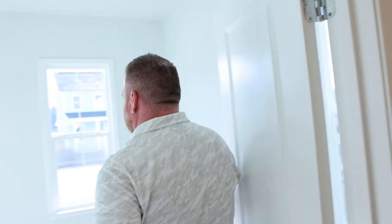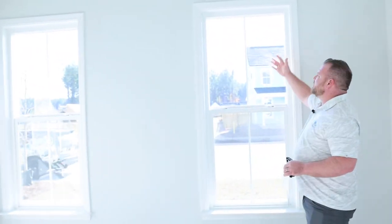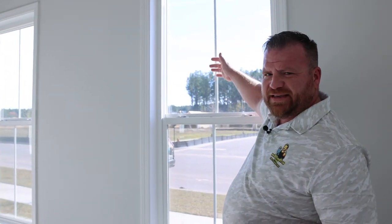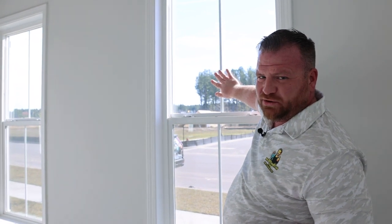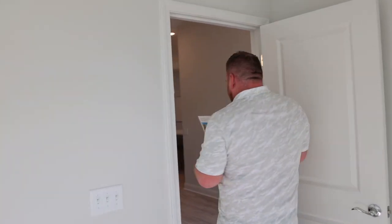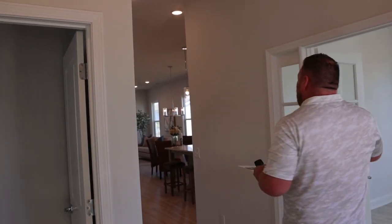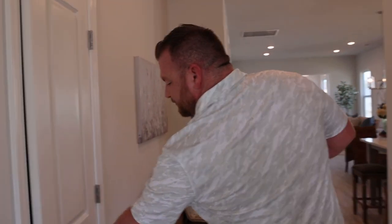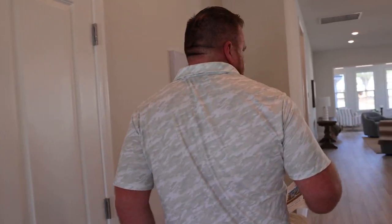Each bedroom is a great size and also offers, look at this, these huge tall windows. And the best part about these windows is they're actually argon filled double pane, which means the outside gets really hot, the inside stays cold, and you're not having that UV wear on your carpets from when the sun hits it. So this home, this floor plan is 2,002 square feet, 3 bedrooms, 2 baths, 2-car garage, single story plan, nice little hall closet for all your winter coats that you'll need.